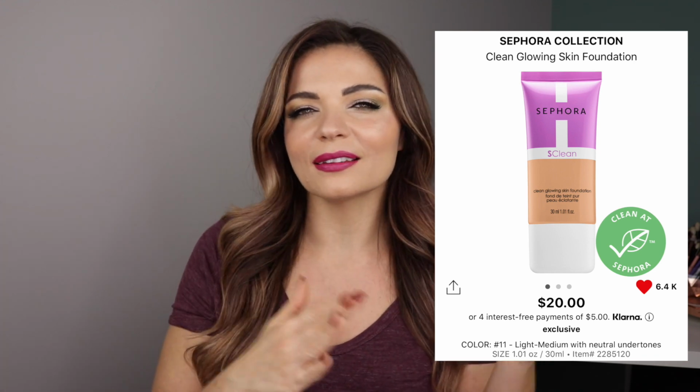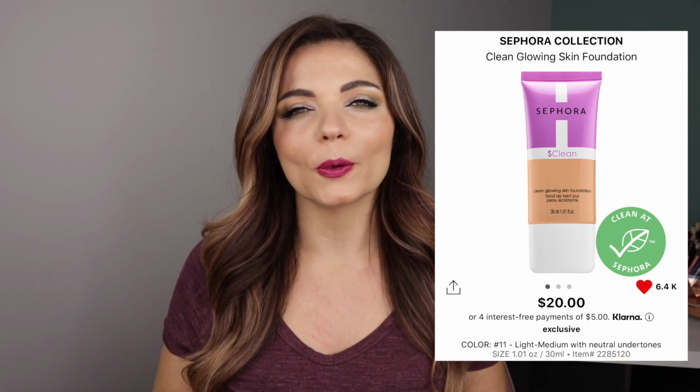I like a light to medium coverage and something that is luminous but not overly dewy, just for longevity throughout the day. I think that if you're going to be a light coverage and dewy, it's going to be gone in like 4 hours. So because I like a light coverage, I like something that has a satin finish to it. I definitely don't like matte, and I definitely don't like full coverage. So if that's what you're looking for, I can't help you out there, but these three I think look beautiful on the skin.